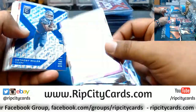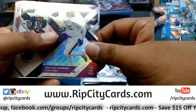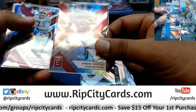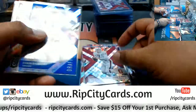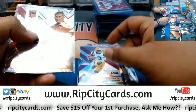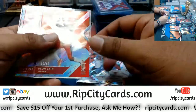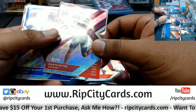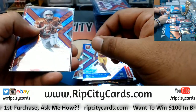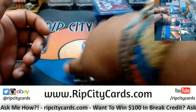Carr to 99, Josh Allen to 99, Anthony Miller to 25, Cam Newton to 99, Dallas Goedert to 99, Saquon Barkley to 40, Amari Cooper to 49, John Elway to 99, Harold Landry to 25, Odell Beckham Jr. to 49, Mac Brown, Ricky Williams to 40, Ricky Williams to 99, Deion Kane to 99, Dante Pettis to 49, Deontay Burnett to 25, Major Applewhite to 99, and Bo Jackson to 99.